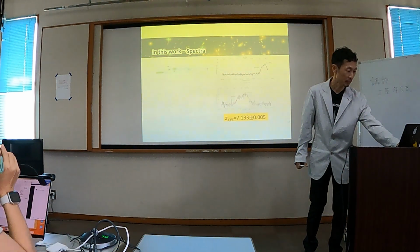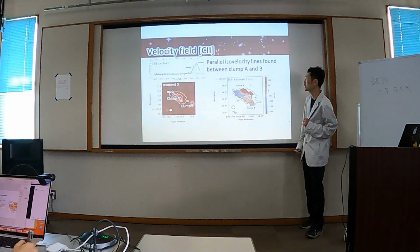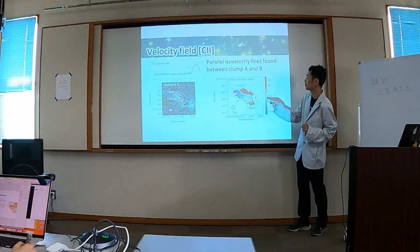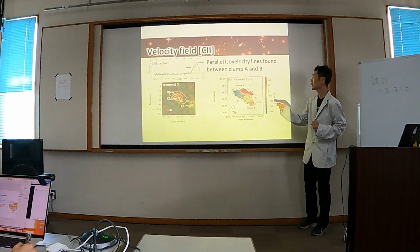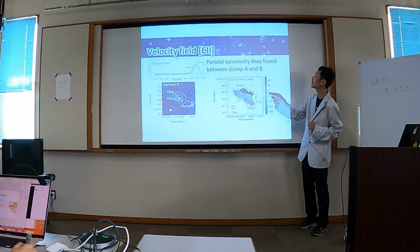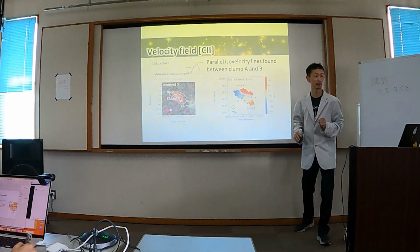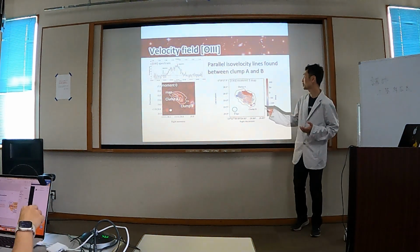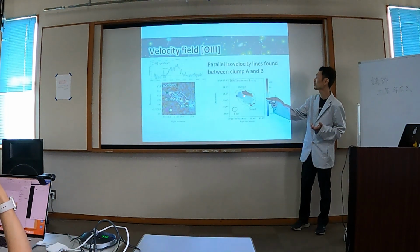Then let's look at the velocity field. The velocity field looks like this, this is C2. We found two components, a blueshifting component here and a redshifting component here, and then we also have another redshifting component here. So we found this third component. We also observed this in O3, which is here. So that's consistent: blueshifting and redshifting components, and we have this third component here.